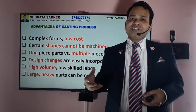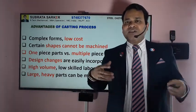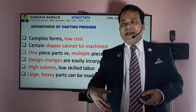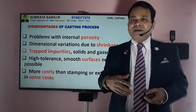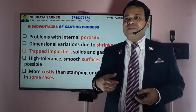Material may get rejected. In some cases where you need a very good surface finish, you will not get it through the casting process. The casting process has a limitation. By machining you may get this. And in some cases making castings is also very costly, depending on a lot of parameters. Some alternative processes can give an optimum manufacturing cost.